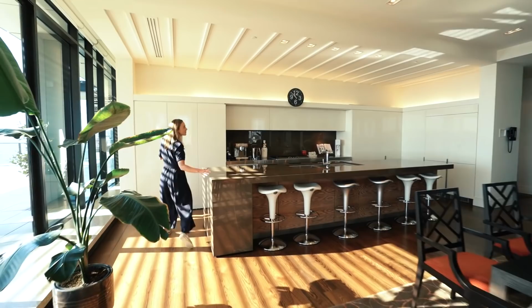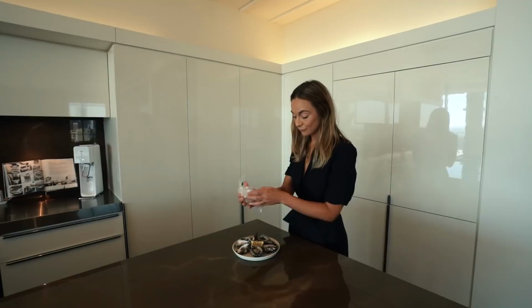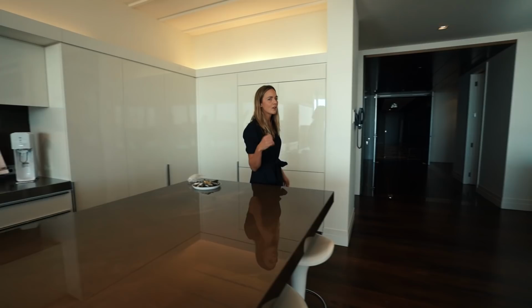Let's check out the fridge. Oysters. Ooh. Don't mind if I do. Very good. I'll come back for those later.